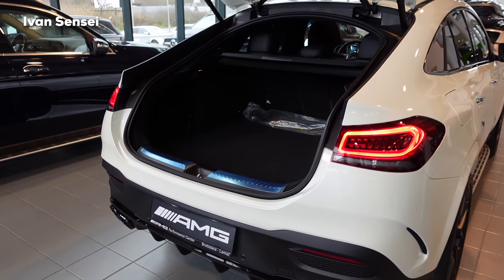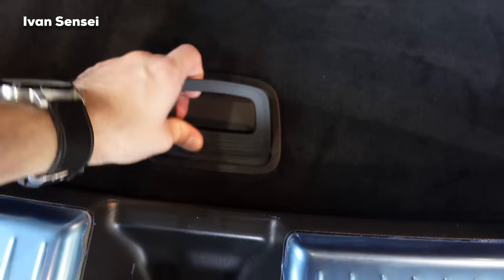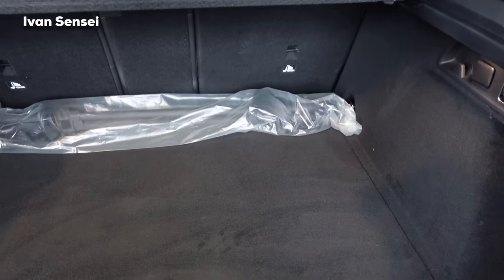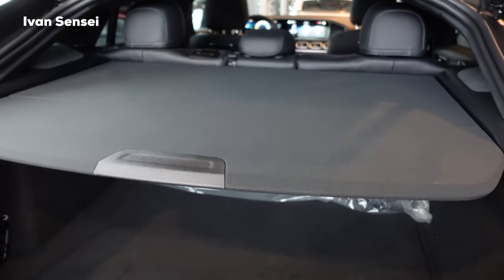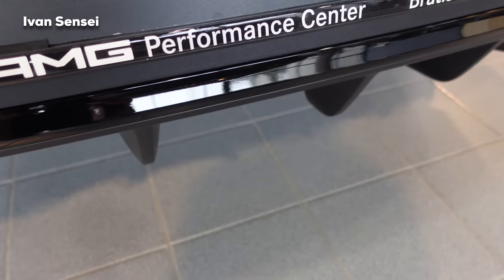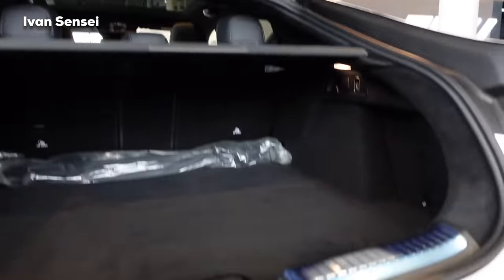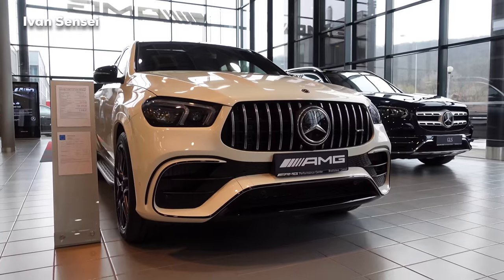So here we can see that the Coupe has a huge boot with a size of 655 liters, or 1790 liters with folded rear seats. And the SUV has an even larger boot with 825 liters, or 2055 liters with rear seats folded down. So let me know what you prefer. I think this is a quite large boot for many people. We have also an automatic tow hook which can extend itself. We have also trailer assist to help you with maneuvering the trailer, and we can fold it back as well, so it's fully automatic.